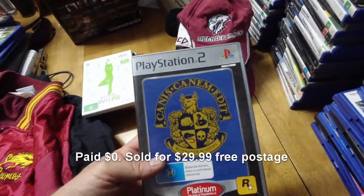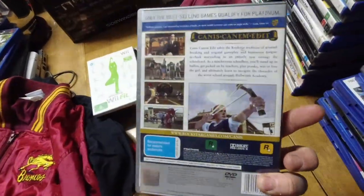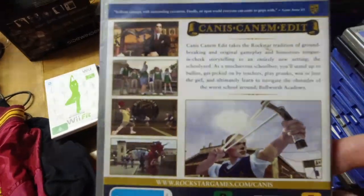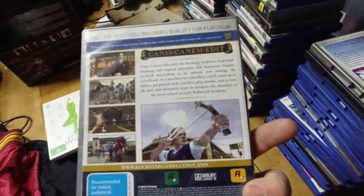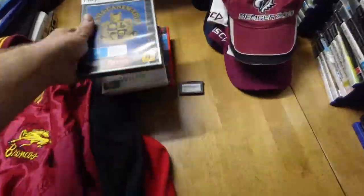And then here's another one that I never knew existed. So this is Canis Canem Edit, and it is by Rockstar. It's all around the Bullworth Academy, and it's a bit of a bully hero sort of game, and supposedly it's really good. I didn't play it. I did test to make sure it was working, but that has sold really well as well.